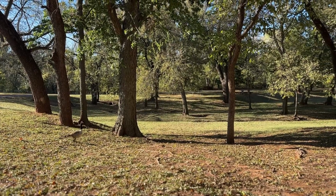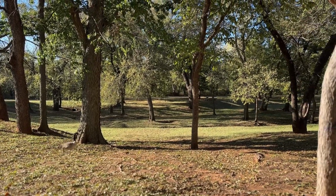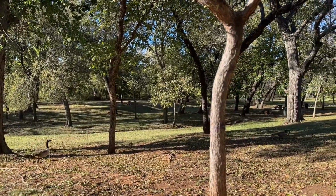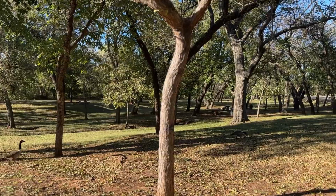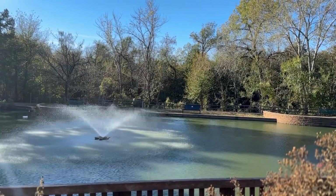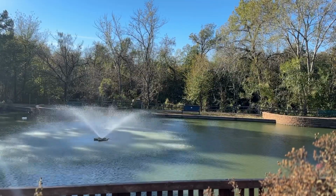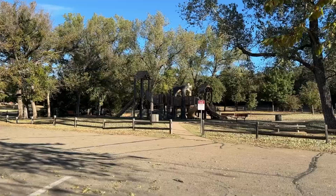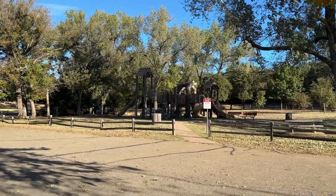Hafer Park is probably my favorite spot in all of Edmond, with 121 acres of trees and playgrounds and walking trails. It is just an absolute beautiful place to come on an evening, especially when the weather is nice, to come and walk around, to come and bring dogs or your family. They have a really pretty pond with some ducks, and they have a gazebo overlooking it. They have 3 playgrounds. They have a walking trail that's 1.5 miles long.